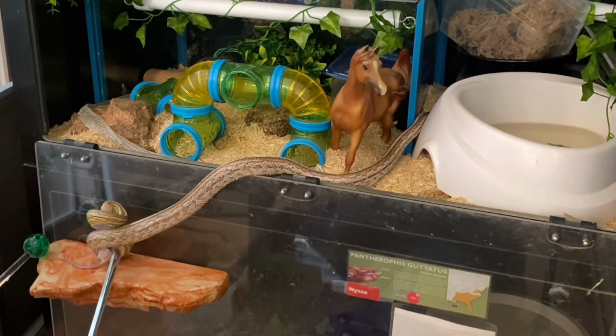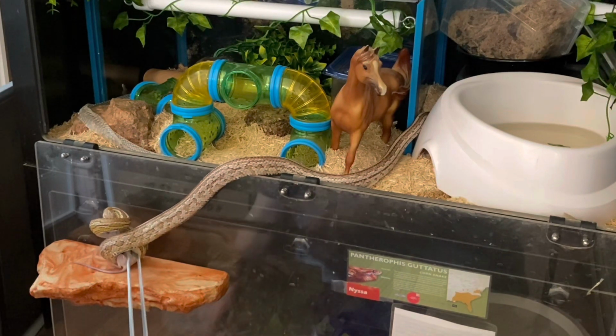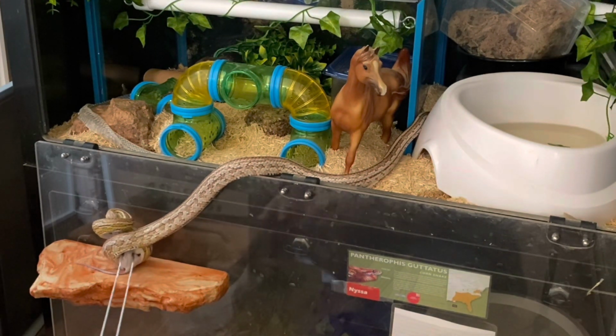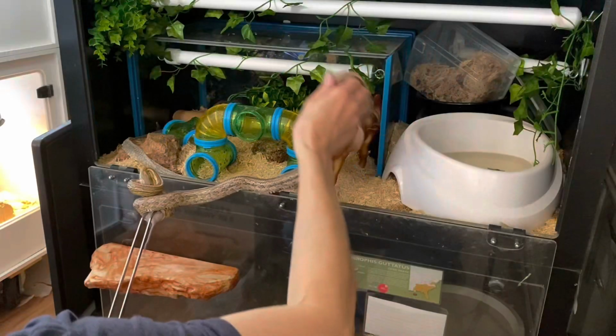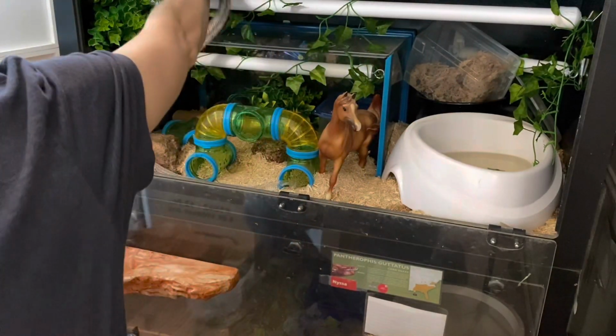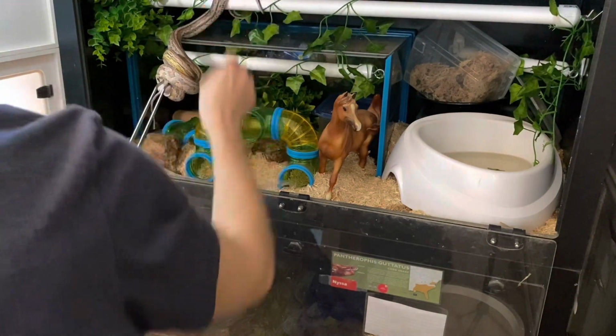He's getting pretty big and good sized, and I really like the way he's looking. He just hasn't gained the confidence to come out of his enclosure. I think he has voluntarily come out of his enclosure exactly twice in the entire time that I've had him, which has been a few years. He was hatched in 2019, so I've had him for quite a while.